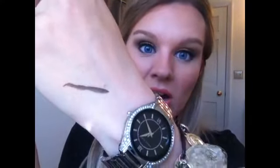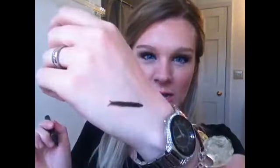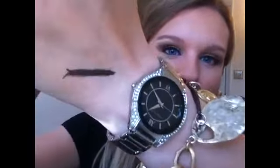It is not black at all. It is super sheer. It bleeds really bad. If I go over it five or six times, then it starts to get black, but you can see that it's already starting to bleed. So there's absolutely no way that this would last.